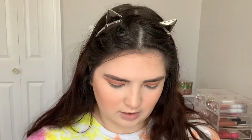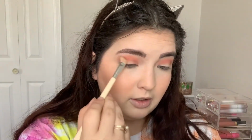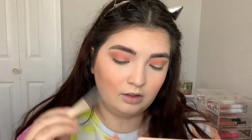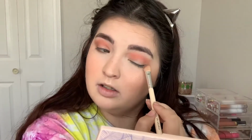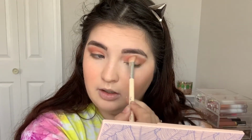Now, for the outer corner, ooh, what do I want to do for that? I'm gonna take this like angled fluffy brush. I'm gonna start with this cool tone brown shade here. I'm going with that and kind of angle it a little bit and blend that in towards the lid here. It's light, but it's working for now. We'll intensify it here in a minute with another color.